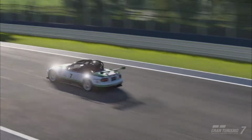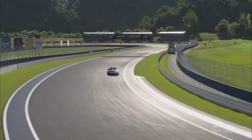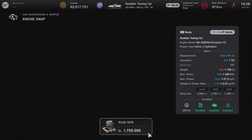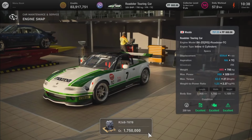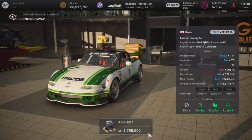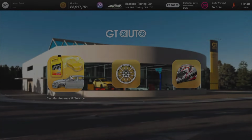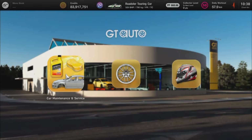So now it's time to do what you all came for, and that is engine swap the vehicle. With the engine from the Mazda 787B, you are going to have to cough up 1.7 million credits. It's 1,750,000 credits to be exact, which is a lot of money, but you are getting an insanely good engine. So with that, if you do have the money and you do engine swap it, I'll come to you now and say, do not swap this car.